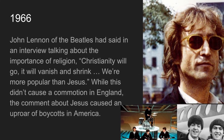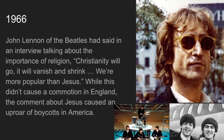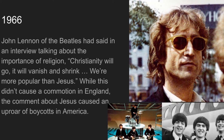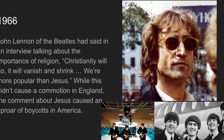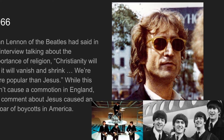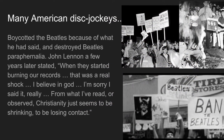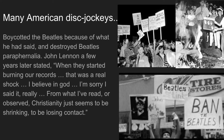Today in 1966, John Lennon of the Beatles had said in an interview talking about the importance of religion, "Christianity will go. It will vanish and shrink. We're more popular than Jesus." While this didn't cause a commotion in England, the comment about Jesus had caused an uproar and boycotts in America. Many American disc jockeys boycotted the Beatles because of what he had said and destroyed Beatles paraphernalia.